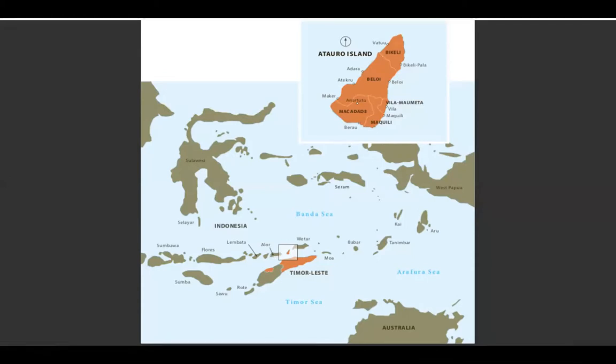Alor is the island to its left, and Wetar is the island to its right, both of which remain parts of Indonesia. And it's believed that these islands were all once one island, and that a large eel's tail flapped and broke the islands into many smaller islands.